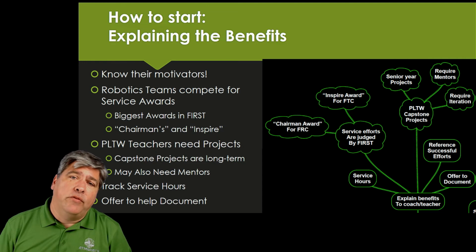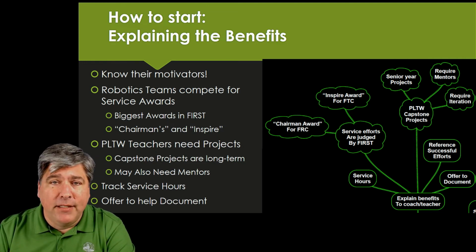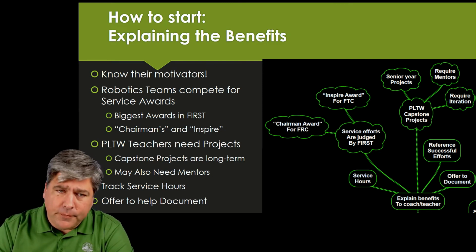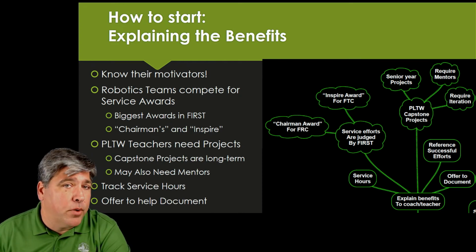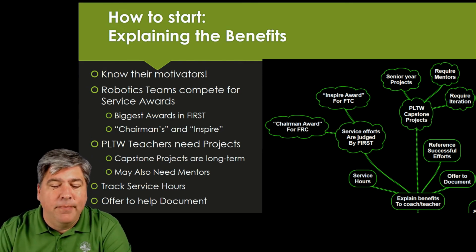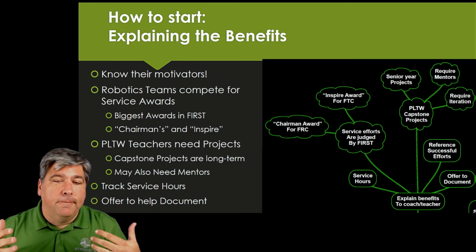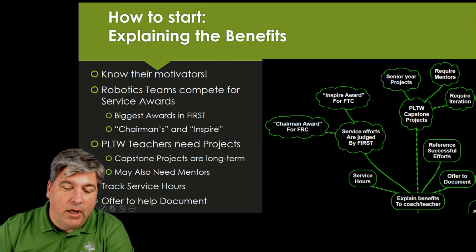And to be honest, we've just started working with Project Lead the Way. So while I'm happy to tell you that these are real things, I can't give you a lot of advice other than keep in touch with us. Next year, we are going to be much more engaged with Project Lead the Way, and we'll be better able to help you. Also, they may need mentors. They may need mentors on the AT side that can work with them as they're working on these projects.